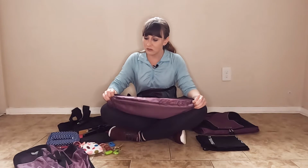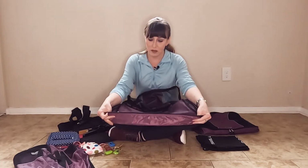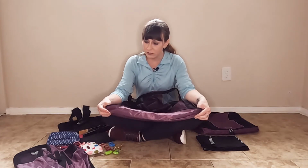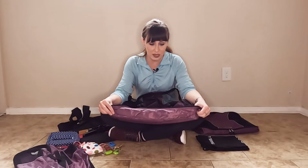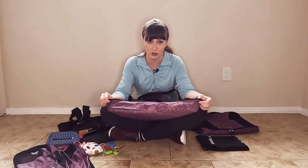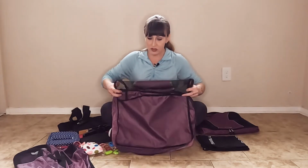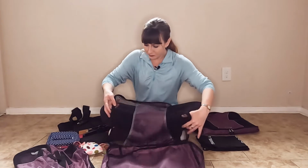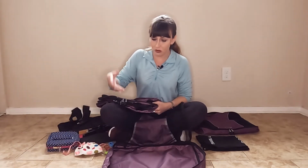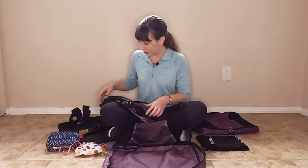It's about 2.5 inches of thickness to this. And in a future video, I'm going to show you guys my packing and show you what this looks like with a bunch of stuff in here. It holds a lot. So this is the big one. Because it comes with all the different bags, I usually store all of them inside the big one. Otherwise, I'm going to lose them. They're going to end up all over the place.